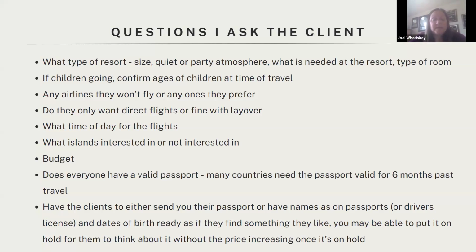Big one is what island they're interested in or not interested in. So I will always say, are you okay with Mexico, Punta Cana, Jamaica? Because those are the biggest for all inclusives, especially. Okay. And if you're traveling to Europe, the same thing. You want to say, what countries are you looking to visit? So you want to ask those questions as well. Some people say don't ask budget. I do. I ask, what is your max budget?